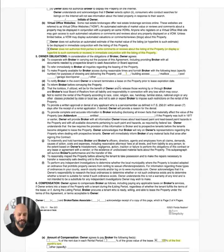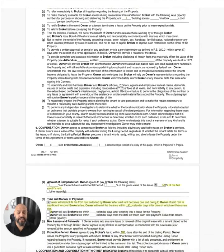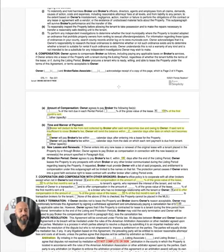That's the owner obligations that is in here. So now let's talk about compensation. This is going to be the commission that we are going to earn as the listing agent for the rental, and we're also going to talk about in the next paragraph how we cooperate with and compensate the other broker that's going to bring the tenant.